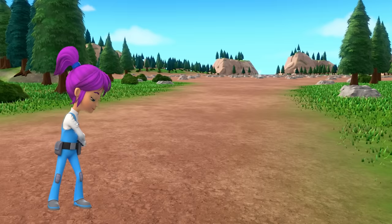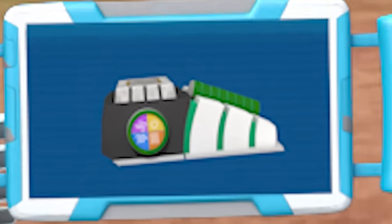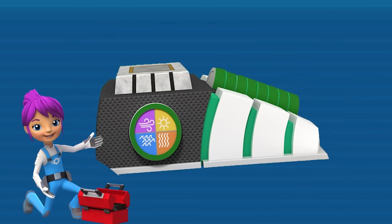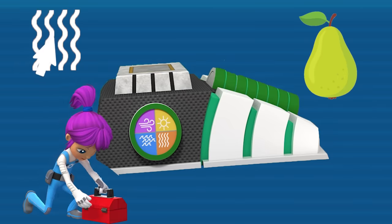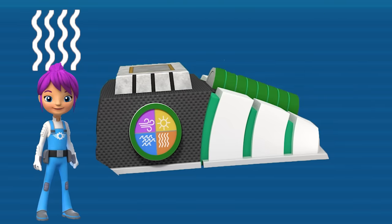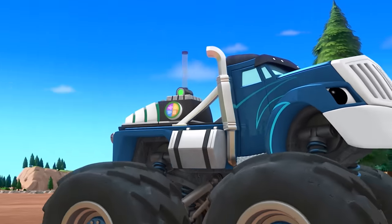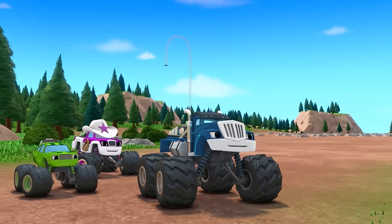Systems check. What can Crusher use to power up his new engine when he is surrounded by geysers with hot steam? Heat from the Earth or a pear? Right! Heat from those geysers can power up Crusher's new engine. Okay, we're ready for geothermal energy.